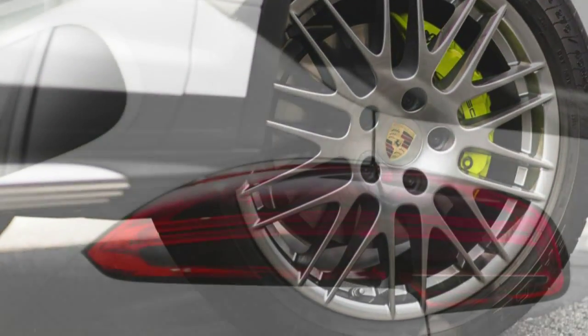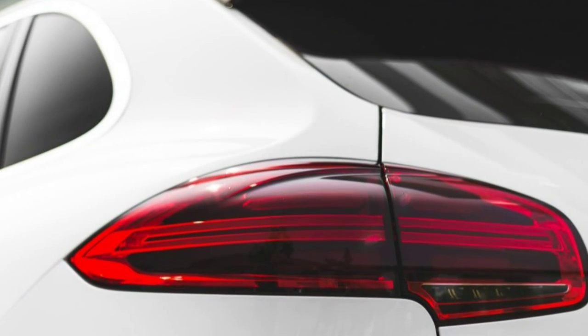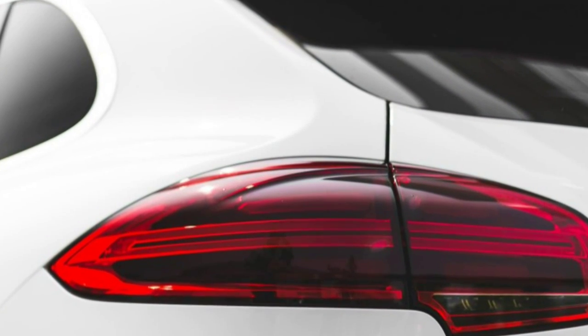We saw 21 miles per gallon in our test, a figure that might have been a little better if we'd plugged it in more often. But why?